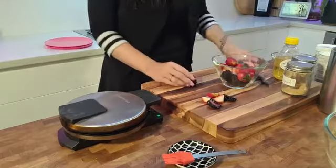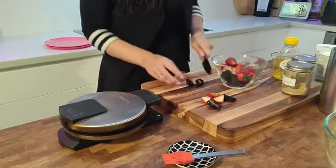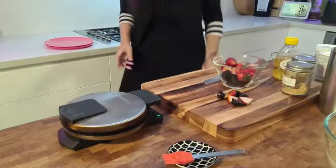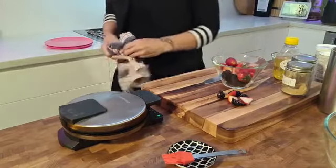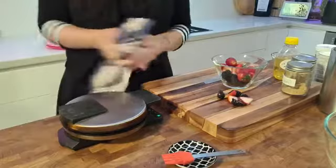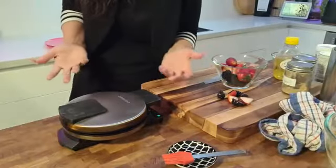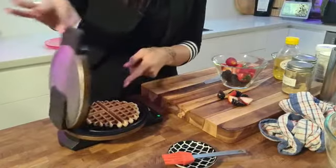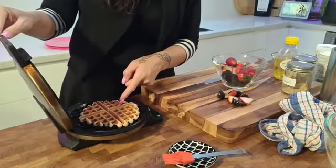They really were. Yes, we got a question. Is there another way to make them without the waffle iron? Yeah, there is. That's such a good question. What you can do if you don't have one of these is you can just put it into a pan and make it like a pancake. You still get the same mixture. You just won't get that fabulous waffle effect.